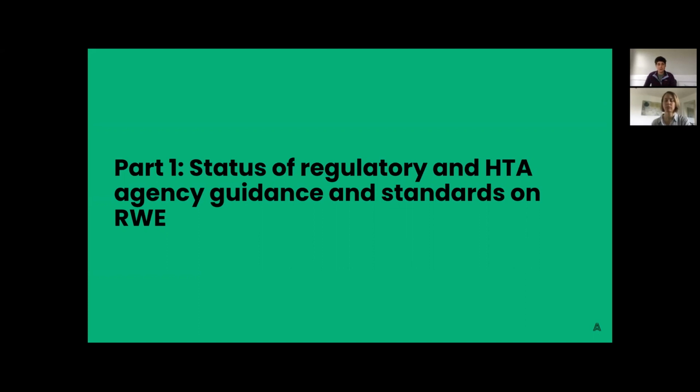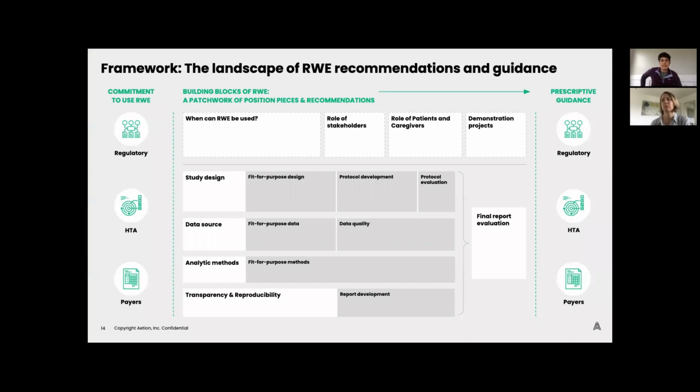So we created a framework to organize these position pieces to start to tease out where we are on the road to prescriptive guidance. The next slide shows our framework. And again, the end goal here is for researchers and manufacturers to have a clear and comprehensive understanding of how decision makers are defining high quality RWE, how they're going to evaluate that RWE, and how it's going to be used in their decision making. We're calling this prescriptive guidance, and you can see that over here on the right. And we're not there yet. So we don't see too much activity in terms of prescriptive guidance.